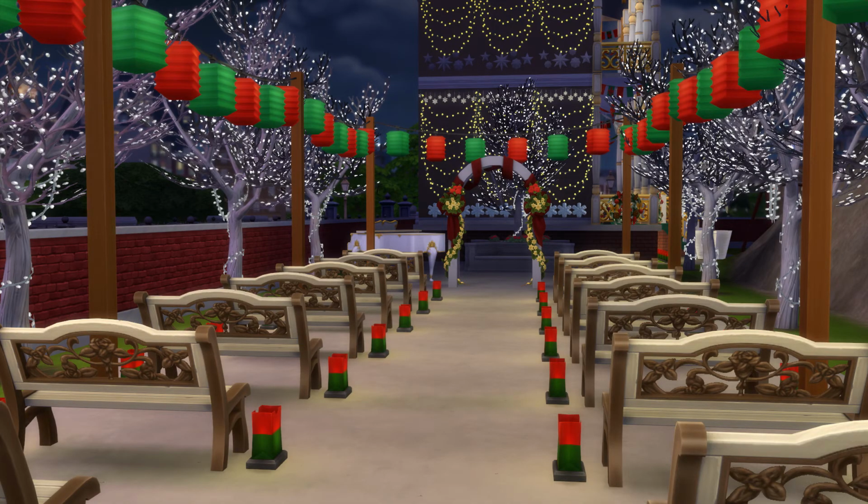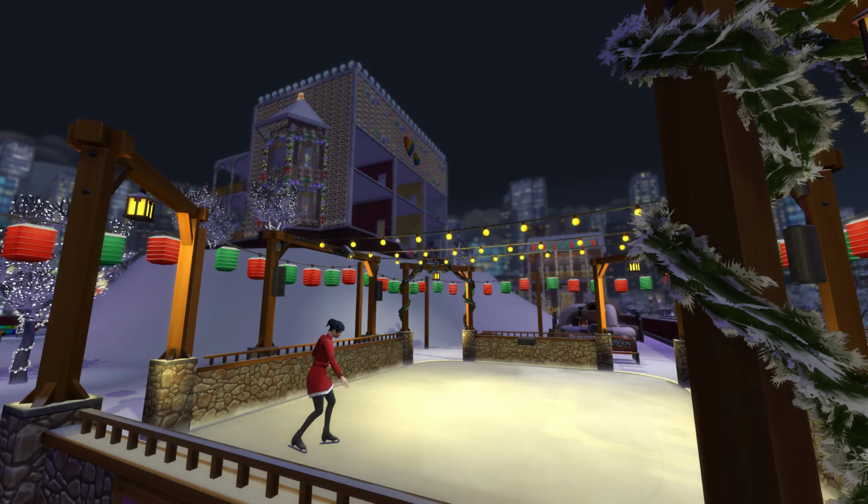Now, here's the little wedding place with the arch. Oh, it's so cute. Here's my sim. She's ice skating, so super fun, and swinging on that swing.